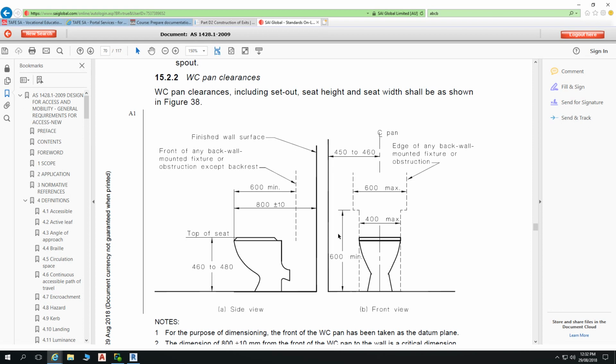The disabled toilets are higher again usually too. They are, they're higher. Is that to make it easier to slide off the wheelchair? I believe so. Okay, that makes sense then. Yeah, and also easier for standing up with a walking frame as well. So top of seat 460 to 480 millimetres.